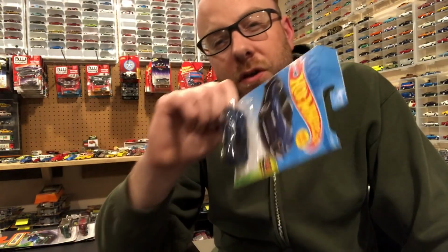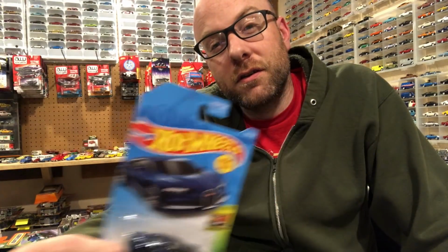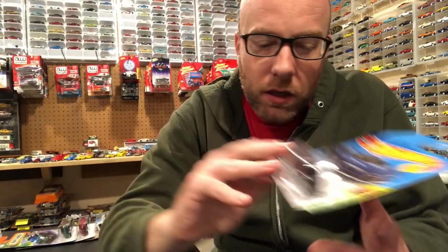this guy, probably the hot one in the case. Someone had definitely hit these cases before I got there, and they must not have wanted any Bugattis because they literally hung them all on the front of the pegs. There were a few of them there, and I grabbed them all, for me and my local buddies.